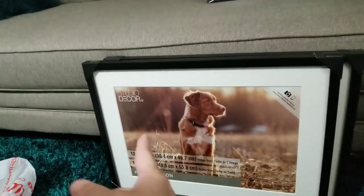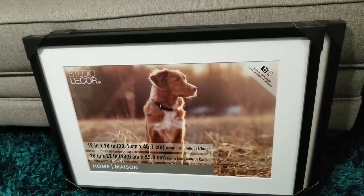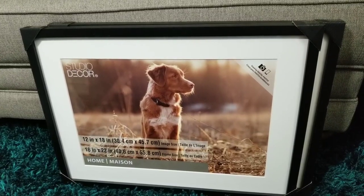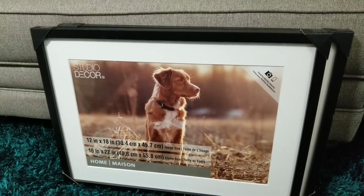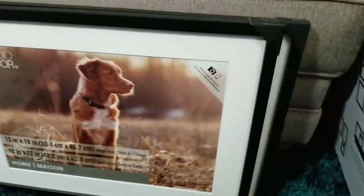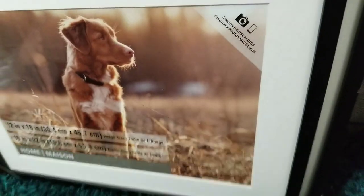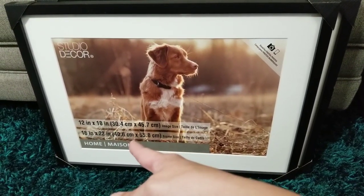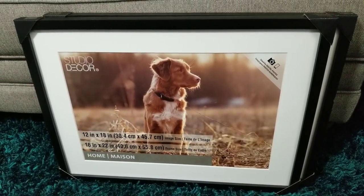At Michael's, they have this studio decor. Now, most of the aisles, and I should have pulled out the camera when I was in the store, they have them sorted by size. And none of the sizes are the right proportion for the diamond paintings. But on the back wall, they had these with the camera in the corner, sized for digital photos. So the proportions were better. 40 by 55. Two of those Evermoment paintings were 40 by 55.